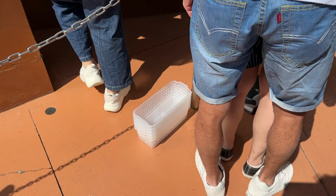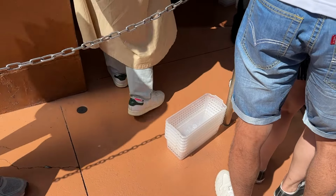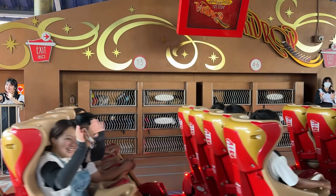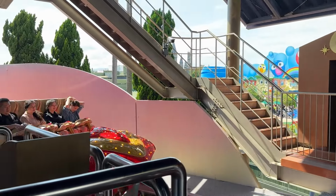Just like the Flying Dinosaur, you cannot bring anything onto the ride, and they hand you a crate to put all your stuff in. Oh my goodness. So they gave us a little basket to keep our stuff, and then you just put it across the way. They automatically come down and get locked. All right, cool. Bye.